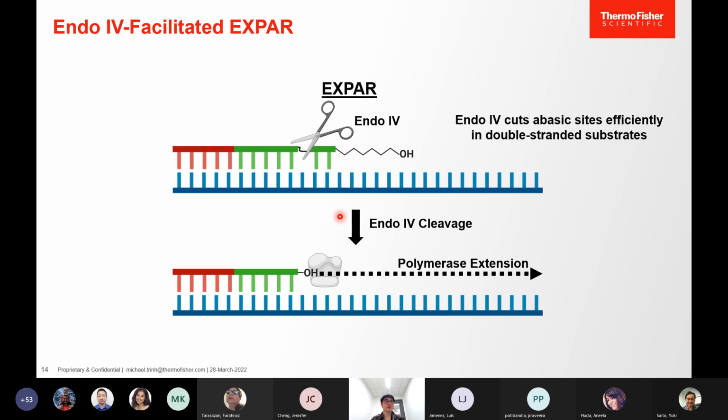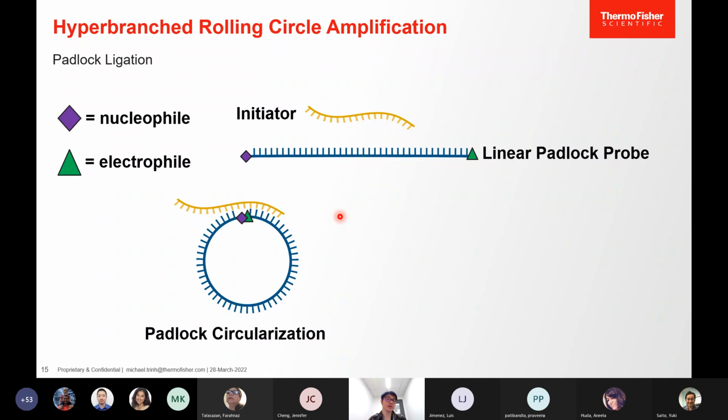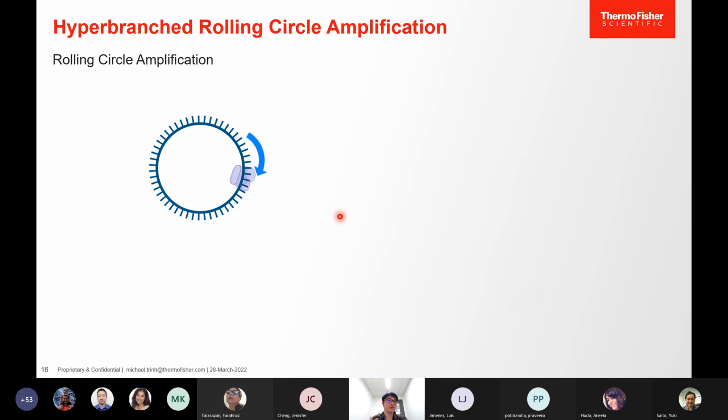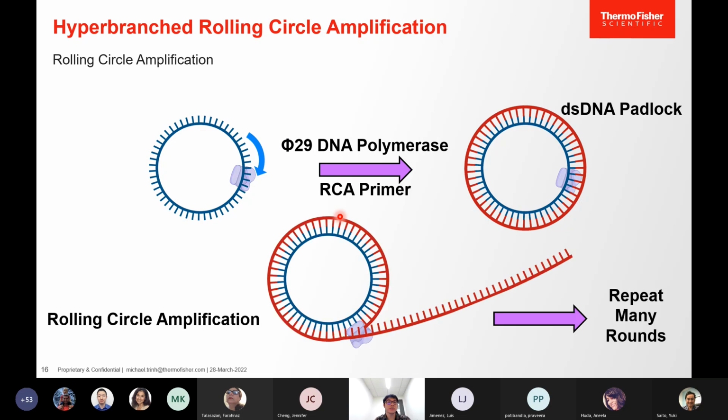You could then use a polymerase to extend it. I also used a very similar strategy in a technique called rolling circle amplification. In this technique, the nucleophile and the electrophile are on the same strand, and you could bring them together using your target. When they're close enough together, they undergo an SN2 reaction, and you produce a ligated padlock probe. You'll produce a double-stranded substrate if you use phi29 DNA polymerase and a primer. Since the padlock is circular, it will keep going on continuously until it runs out of reagents such as dNTPs. So you'll produce a very long strand, and this can be repeated for many, many rounds.